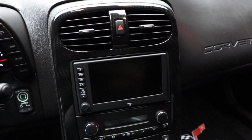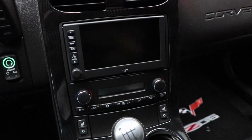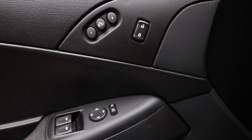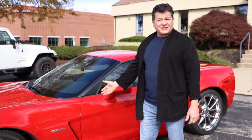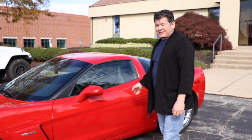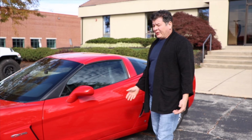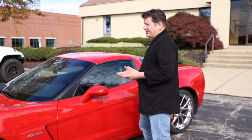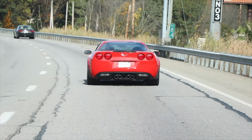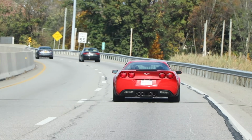The interior is like new, and it does have new rear tires on it. Those of you who have not driven one of these Z06s will quickly find that it's hard to keep these back tires from spinning. You really don't even know it's doing it. And even the traction control is going to allow a certain amount of slippage. If you turn that traction control off, kiss them goodbye relatively quick.